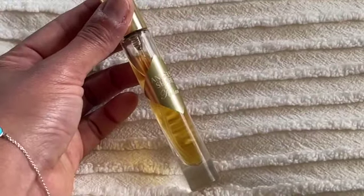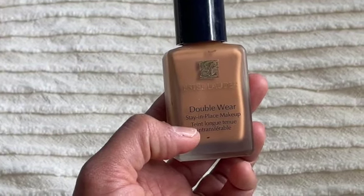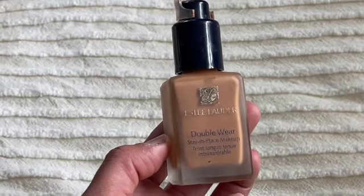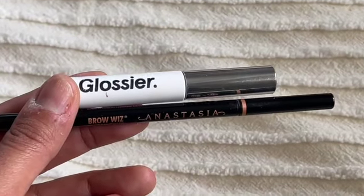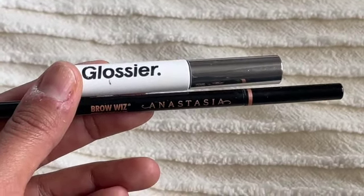And yeah, it's really, really good. If you've been around, you know that this is not as full as it looks. It's under the last lettering. I might wear foundation a couple of days here and there. I would love to finish this by the end of the summer, but I brought it so I can try to finish it up. This is the brow combo that I brought to use: Glossier Boy Brow and ABH Brow Wiz.